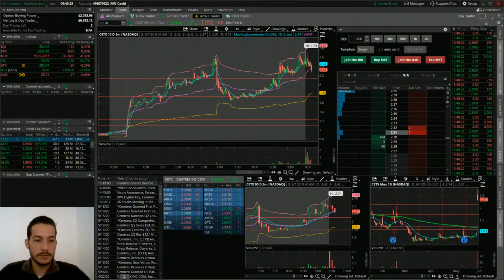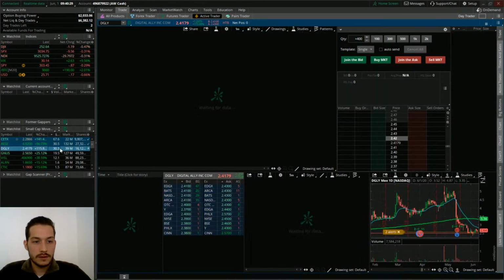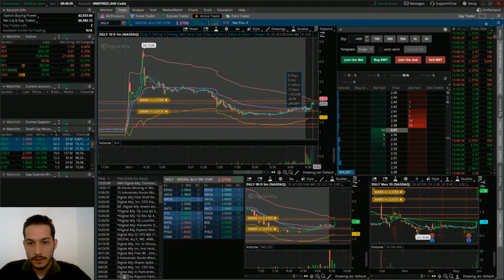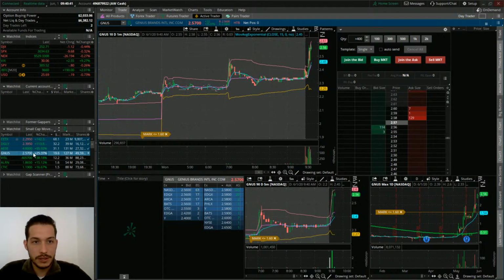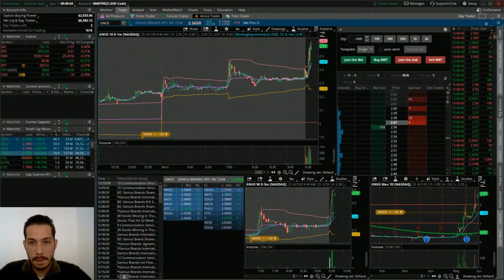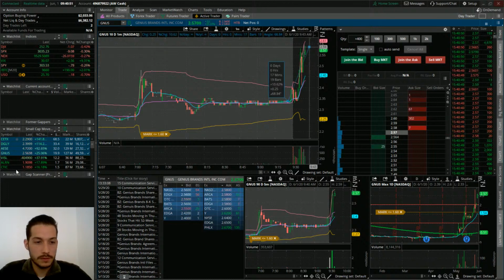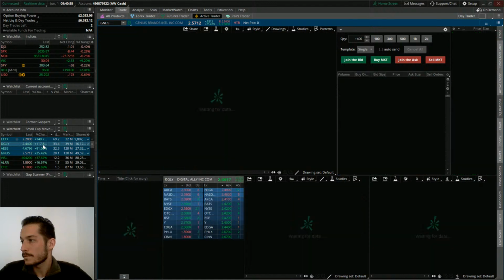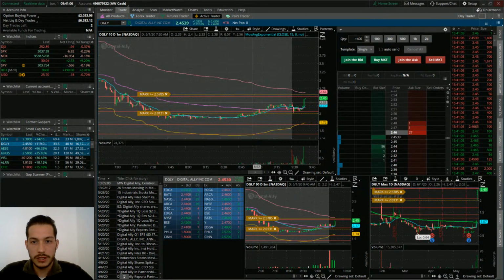DGLY has the third most volume on the day. It's finally starting to pop to the upside here. 18% move, not too bad. Yeah, I'm watching GNUS as well. Quite an interesting pick. Five-minute breakout on DGLY.